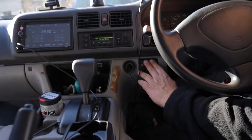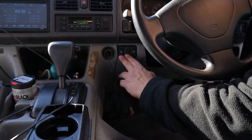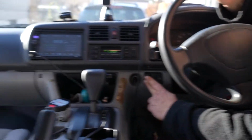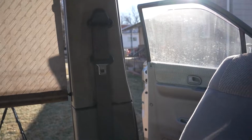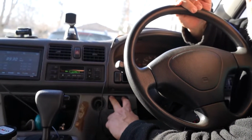If you're gonna buy one, this is really common to fail. And they want like $400 for new switches, if you can find them. But they're super easy to fix. You have to take them out and just clean them. That's what's happened. They just need to be cleaned, and that's the only thing.